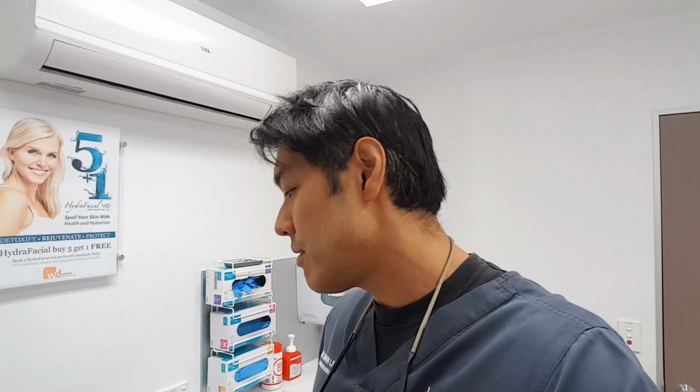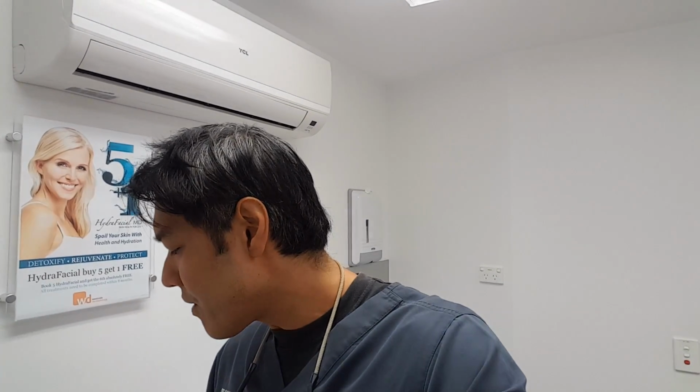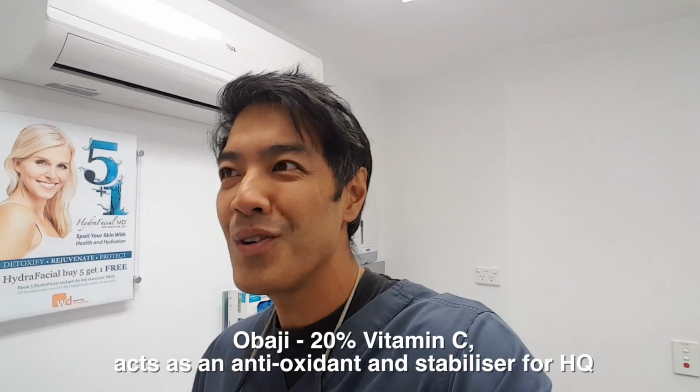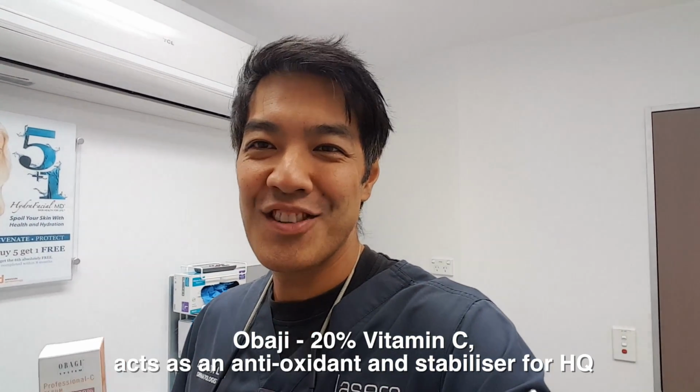Now, in order to treat melasma, you've got to shut down those cells which are producing the excess pigment. You can do that by buying over-the-counter preparations, something like Superfade, which contains 2% hydroquinone. You can buy things even from Abaji, for example. It contains vitamin C. So remember all the acids to treat melasma. You can treat it with ascorbic acid, kojic acid, azelaic acid, but all of these work as free radical scavengers.